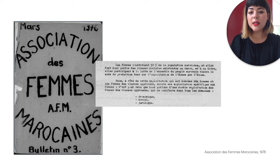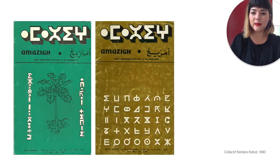You know, the cover is really raw. It's hand-painted, super straightforward. The newsletter is also typeset using a typewriter. So nothing really fancy, but it is a visual common language of feminist publications, and I think it is really worth documenting because of that.